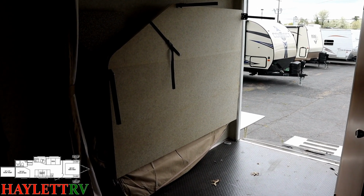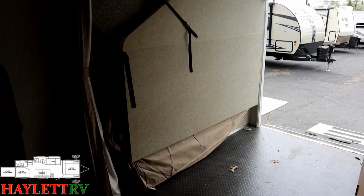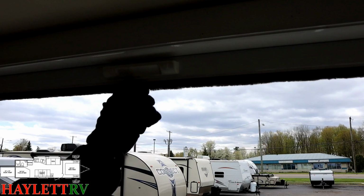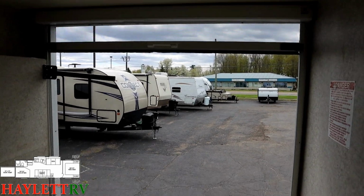This is almost like a second bed or bunk. It just flips up and down like the sofa. So you could leave it up if you don't need it. You could flip it down if you wanted to. Also, easily missed is this handy little retractable screen that we got right here, so that if you want to be able to leave the door down and get some airflow, you can.